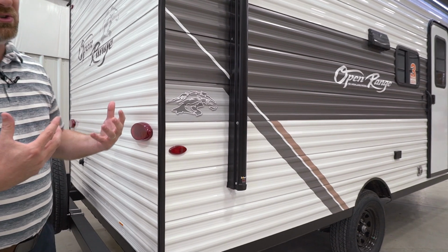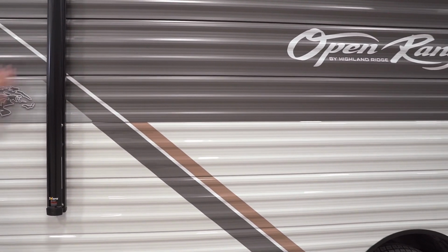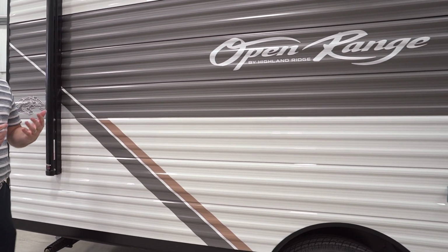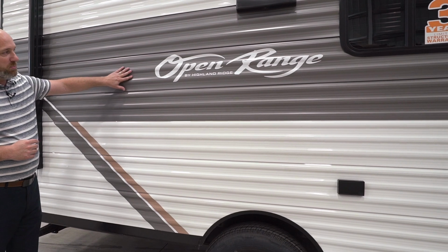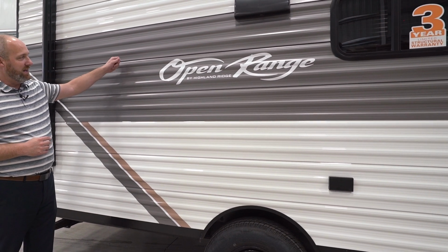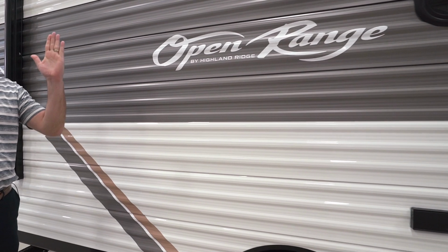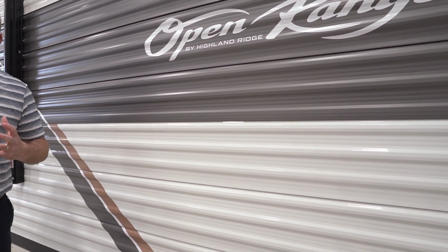This is a conventional travel trailer. That's the segment that we're in. So we're going to have metal sidewalls, metal siding on the sidewalls. We use what's called a mesa crimp. Basically, it's the process that they go about bending and crimping this metal. Anytime you take a flat piece of metal and you bend it or you crimp it, you make it stronger.